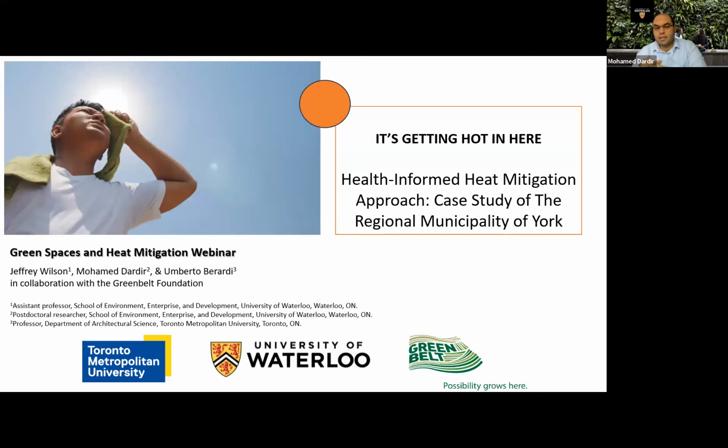Just about the potential of this tool, yes, it can include different climate hazards, and also it can include different heat mitigation techniques that could be proposed. So this is one of the flexibility approaches that we have in our modeling, that it can accept any other solutions or proposals that can be done.